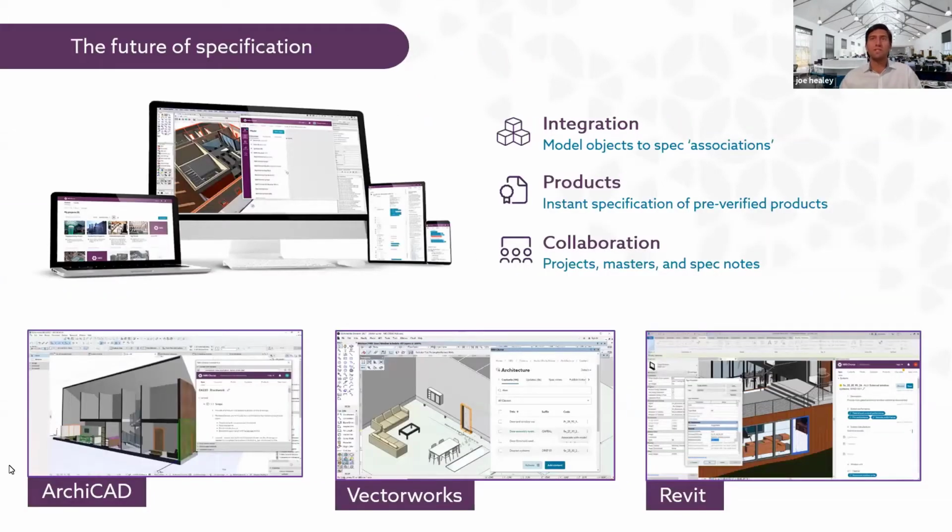In terms of the future of specifications, 3 items I think it's important to focus on. As I mentioned, the integration of the model objects to specs, that's using associations. So that pushes the information from your spec, whether it's the title and the code. Then we also offer prefix and suffix options where you can build in your own in-house codes, and that pushes into model objects. Then you're, of course, embedding the data into those models, and it makes it a far stronger model to be able to take information from there.